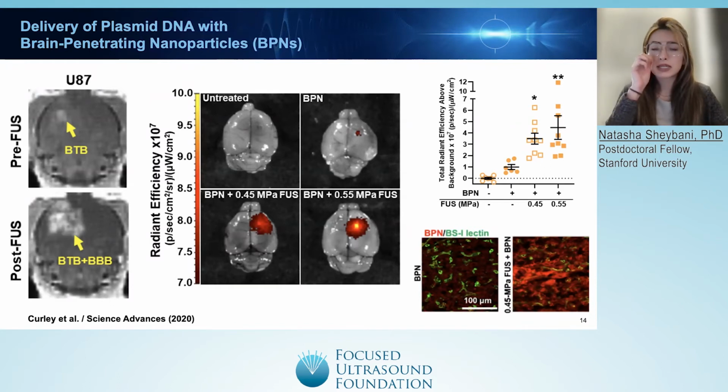But just for the sake of time, I wanted to highlight here this example from Richard Price's group at UVA, which has demonstrated a proof of concept for non-viral vector delivery in GBM. As you can see, mice-bearing U87 glioblastoma tumors underwent BBB and BTB disruption with FUS. And this was, of course, done in the presence of systemically circulating brain-penetrating nanoparticles that were bearing a reporter gene. In this case, they saw improved transgene expression after just one round of barrier opening, and this was conserved across 2 different peak negative pressures of FUS that they evaluated.